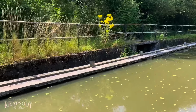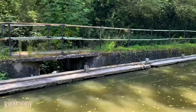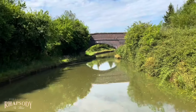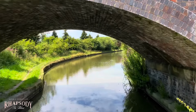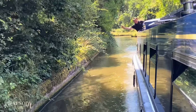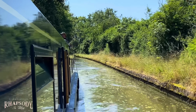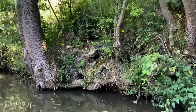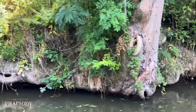The water's quite low at the moment. There's certainly no water running off there, is there? Dry as a bone. There he is. Look at the roots of these trees, look. How are they staying there? They're holding on for dear life.